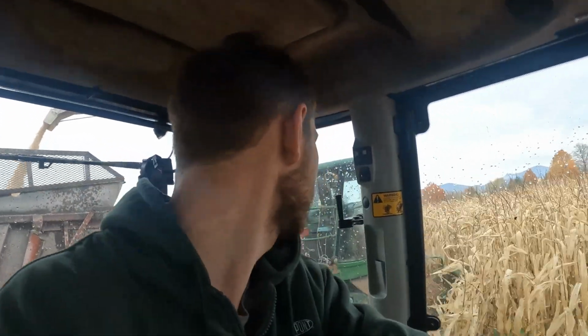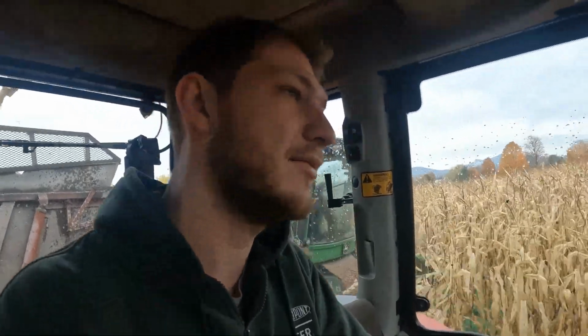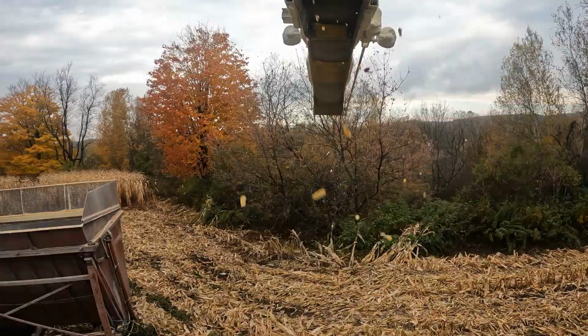It is the 18th of October, another day of chopping, but we aren't getting going until 3:20 in the afternoon once we finally started going. It's been raining on and off all day.